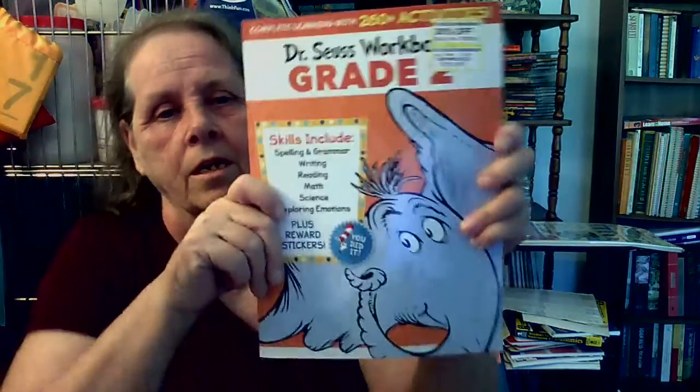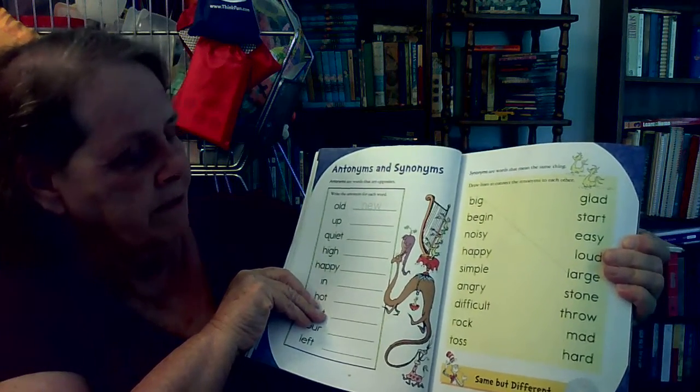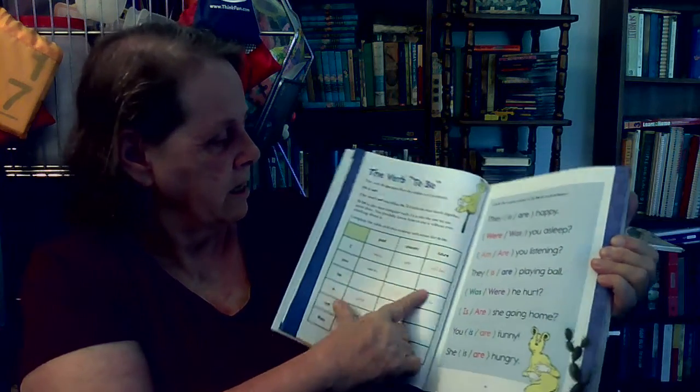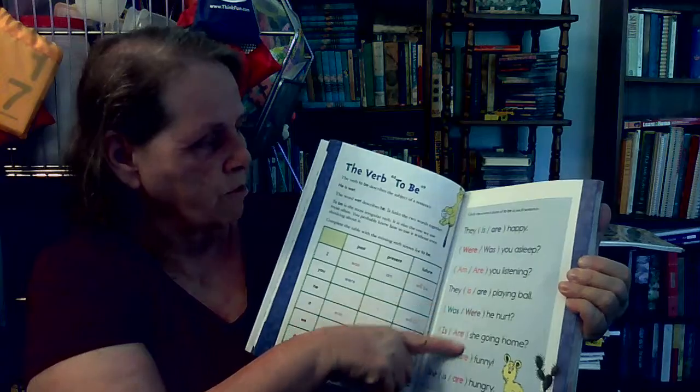Now they are in grade 2 Dr. Seuss books. And again, it's the same thing as the other book. A lot of drawing line stuff. These are antonyms and synonyms. Same and different. The verb to be, and you work on it over here, filling in the blanks of the different versions, and then you circle the right ones over here to finish the sentence.